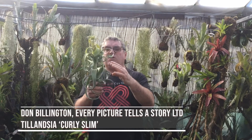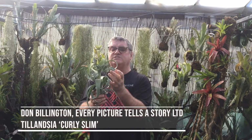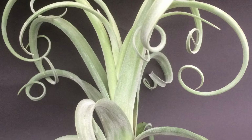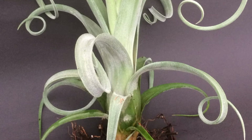Hi, I'm Don Billington and I'm from Every Picture Tells a Story, who specialise in bromeliads, more commonly the air plants. My favourite one at this moment in time is this one, and we call this one Curly Slim. The beauty of this is the drier the plant gets, the more it curls. When you water it, all the leaves come out. It can get a little bit taller as well. It doesn't need to be in soil, just mount it somewhere and you're away.